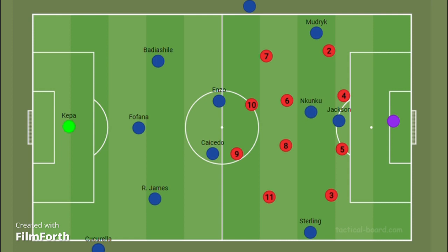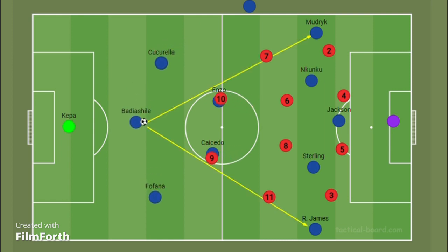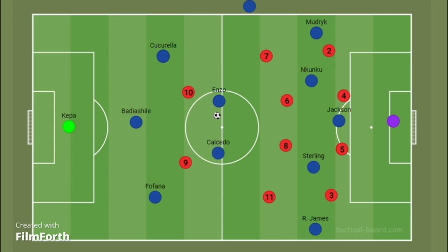Nkunku shifting to occupy his favourite left half space position, with Sterling cutting inside and Reece James advancing forward. This might see the introduction of Mark Cucurella in the team to play as a left back, since he's comfortable tucking in to play as a third centre back, and Badiashile's excellent ball playing abilities can see him playing the sweeper role, picking up Enzo Fernandez and Caicedo in between the lines.